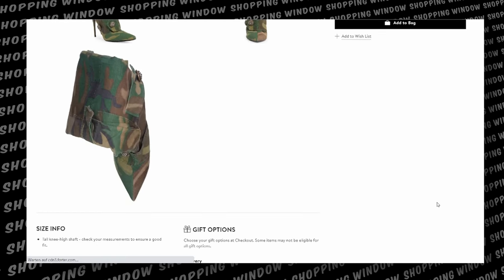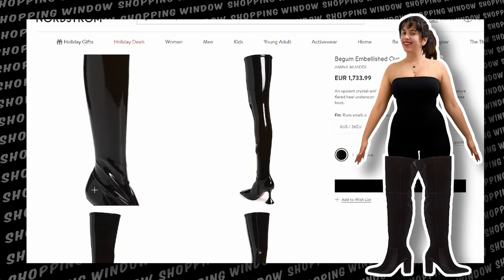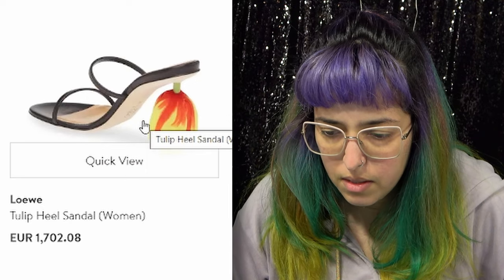Cargo boots. Camouflage cargo boots. I always wanted to wear over the knee boots, but my thighs are so thick that I cannot find anything that fits. And if they do fit, I look like a sausage. And it's awful. I really like this heel. It's so interesting. Tulip heel. Aw, this is something I could make myself.